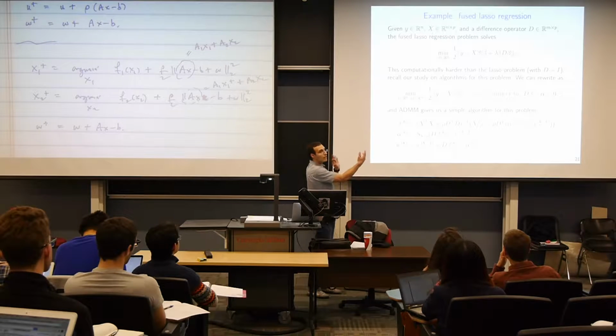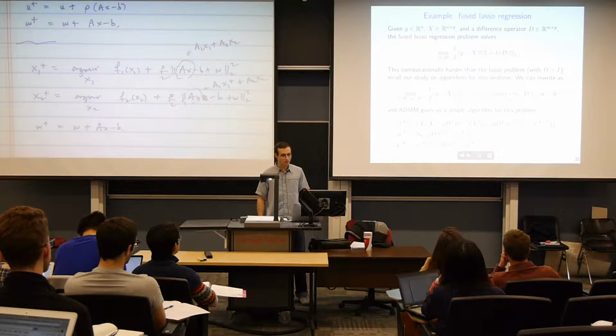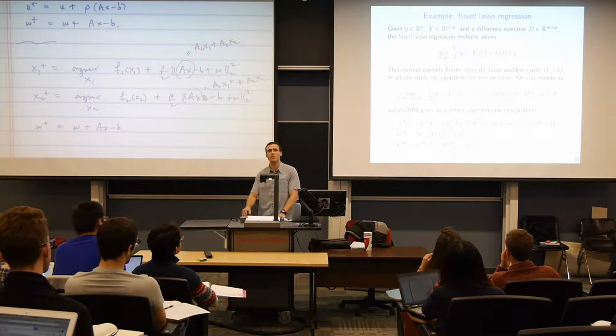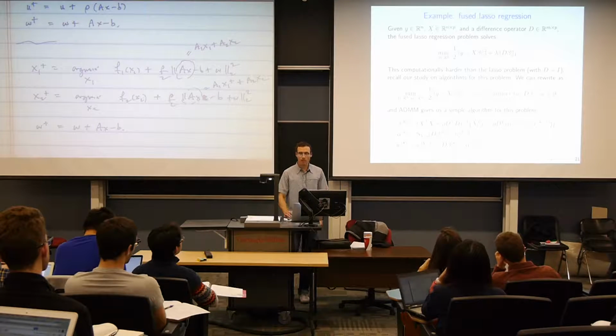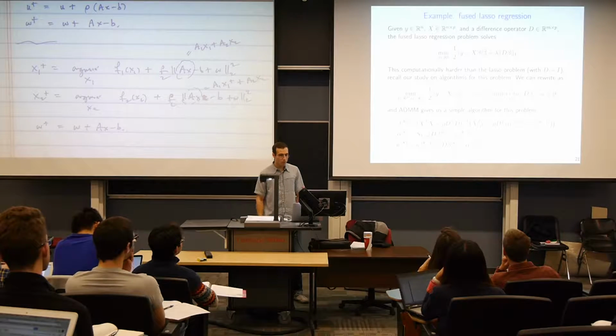Minimize some regression loss, the squared L2 norm of y minus x beta, plus some penalty parameter lambda times the L1 norm of d beta. Okay, and d was a difference operator in the fused lasso. It gave us differences of components of beta, say defined with respect to a graph. With respect to this ADMM algorithm, actually, you can just think of it as an arbitrary matrix. It doesn't even have to be a difference operator, although it will be to our advantage, potentially, if this was structured.